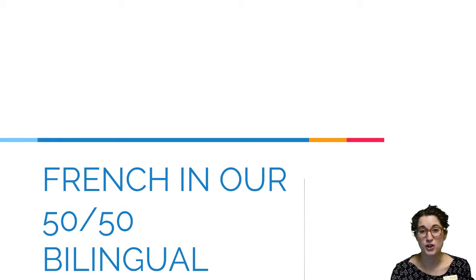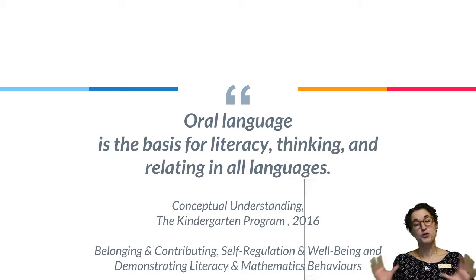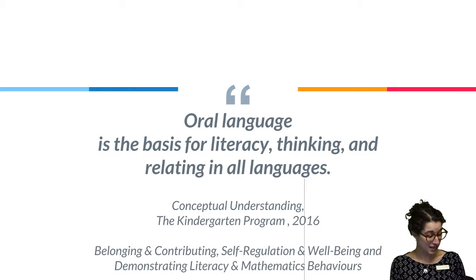To get us started, we're just going to quickly ground ourselves in some language from our kindergarten program. The first overall expectation of our kindergarten program states that children shall communicate with others in a variety of ways, for a variety of purposes, and in a variety of contexts. The specific expectations under that overall expectation include listening and responding to others both verbally and non-verbally, for a variety of purposes, using and interpreting gestures, tone of voice, and other nonverbal means to communicate and respond, sustaining interactions in different contexts, using language, again, both verbal and nonverbal in various contexts, and using language to communicate thinking, to reflect, and solve problems.